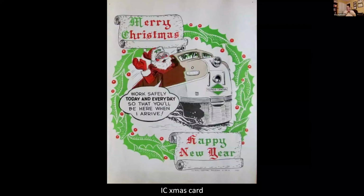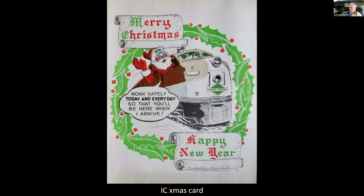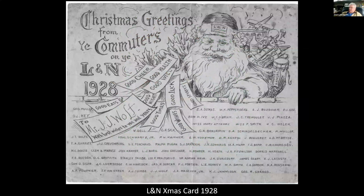This is an Illinois Central Christmas greeting. This is an L&N, 1928, with all the Christmas greetings and terms, and of course Santa's wearing his conductor's hat because he's on the L&N at the moment.